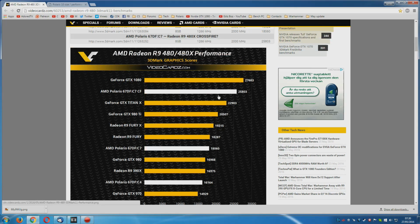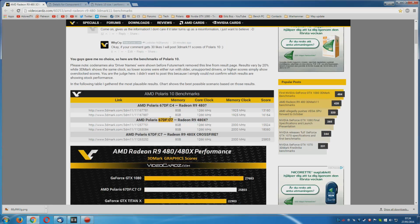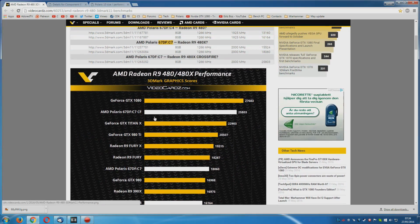There's a CrossFire result with exceptionally poor CrossFire scaling. That's like 43% CrossFire scaling. There's no way CrossFire's that bad, especially not in a synthetic benchmark like this. All of this stuff, I just do not believe any of it any longer.